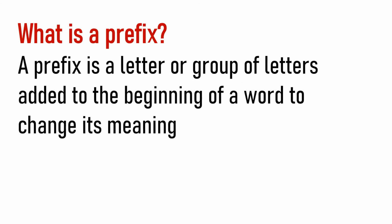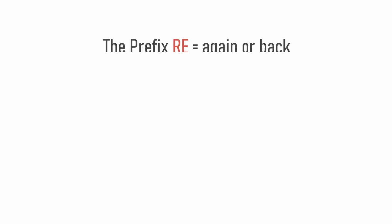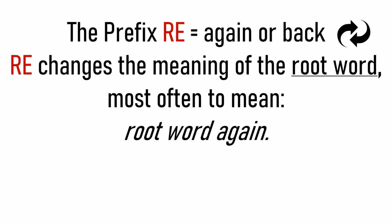What is a prefix? A prefix is a letter or a group of letters added to the beginning of a word to change its meaning. The prefix re means again or back. Re changes the meaning of the root word, most often to mean root word again. Redo means do again.